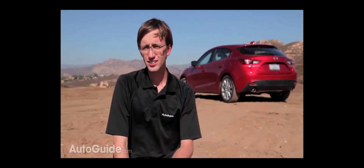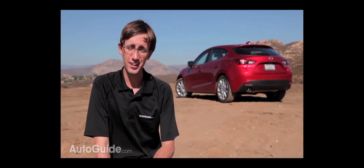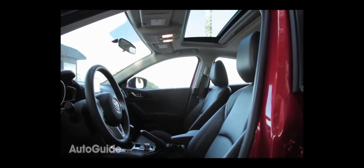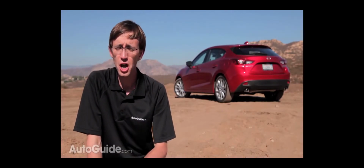The 2014 Mazda 3 is a tremendous upgrade to an already stellar product. Just like previous versions of this car, it's got a great body. It's awesome to drive. The interior rocks, plus it's built for the long haul. But one question still remains. How much does it cost?